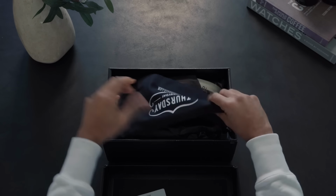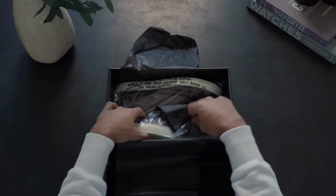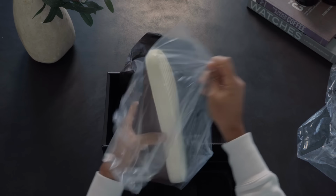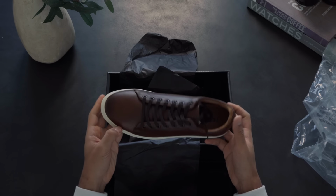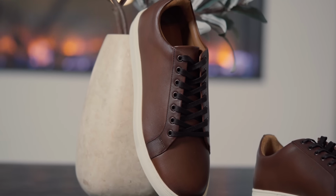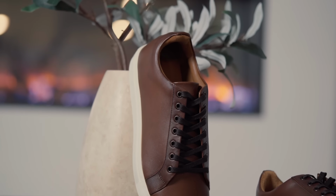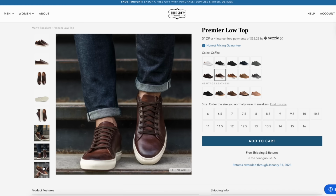We'll start with the cheapest and work our way up. These are called the Premier Low from Thursday Boots and made a lot of headlines when they first launched for their affordability. They clock in at $129 and were ordered in a size 9.5 in the coffee colorway. The color did differ slightly from the images online to the pair I received. It's a tad lighter than expected and barely has that dark brown to light brown gradient that I really liked when I saw it on their website.